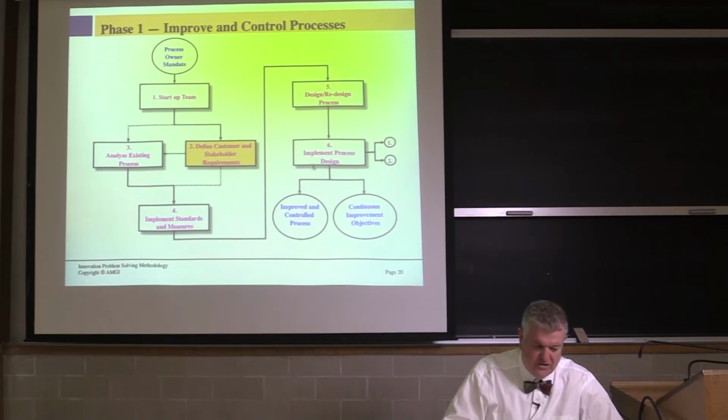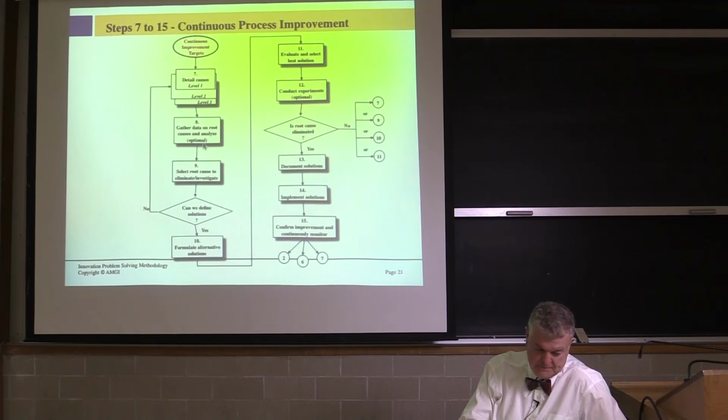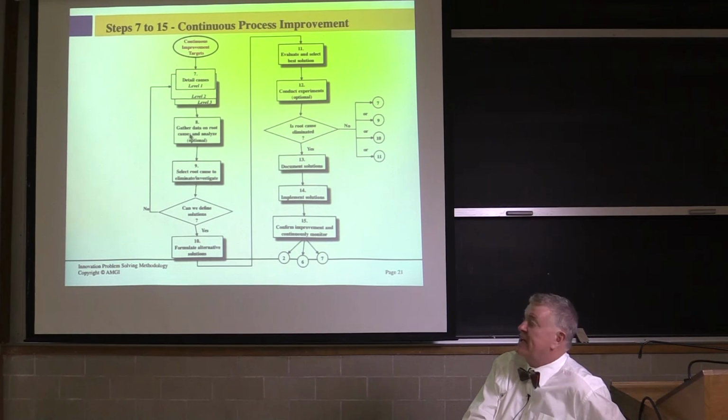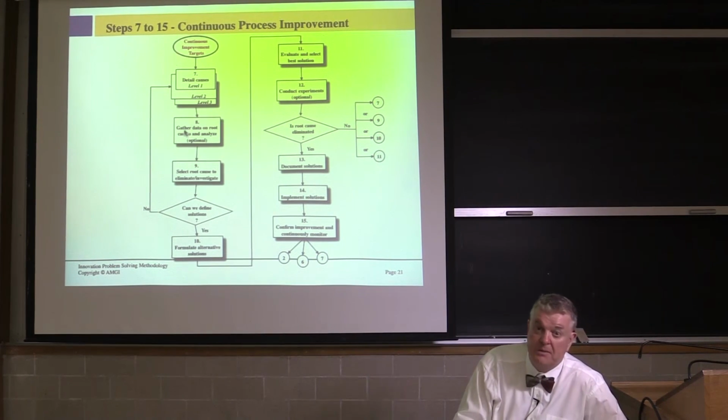This is just another way to depict that same approach. And this is the continuous improvement, or where you're moving into. So it's a step-by-step process. So you define detailed levels on a fishbone diagram of the root causes. You gather data on the root cause to prove it, what's causing 80% of the problems and so on.